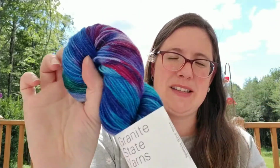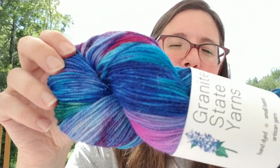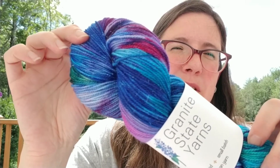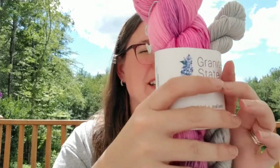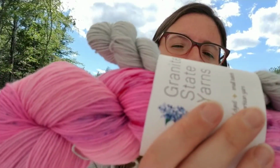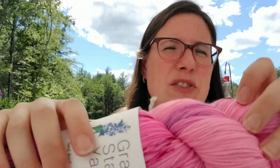The Sparkle Sock base is a 75% superwash merino, 20% nylon, and then that 5% stellina, which is a little bit different. My other Granite State sock base that I talked about with the other yarns, these are also 75% superwash merino, but then 25% nylon. Super soft, both of them, but also nice and hard wearing because of the nylon content there.